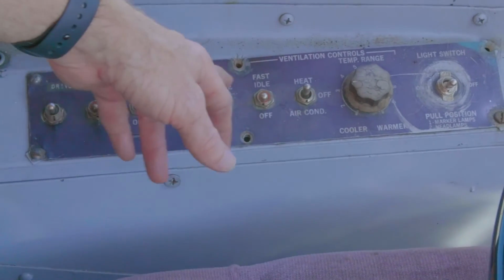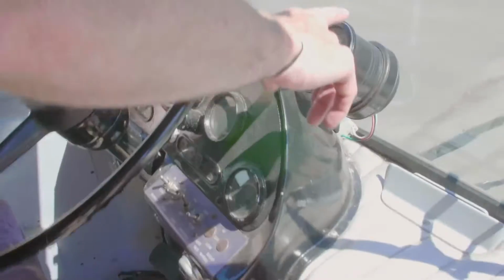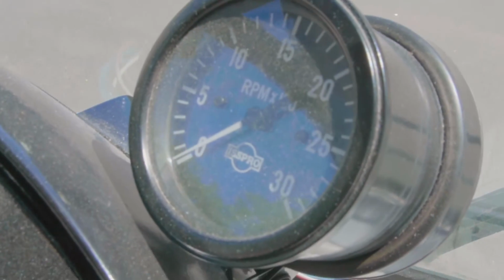We've rewired a lot of these over here, so we don't have a PA anymore. We don't have seat lamps anymore. We don't have the chime anymore. We don't have the driver lights like this anymore. So we've rewired those to better benefit us. And we've also thrown this tach on here because a transmission without synchros means you have to double clutch everything. You can do it by sound, but when you're trying to teach someone, it's a lot easier if you can just show them the tachometer.